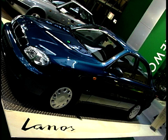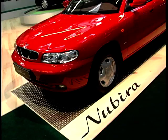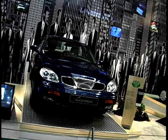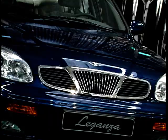Three cars are called Lanos, Nubira and Leganza. Lanos is the smallest of the three. It fits into the lower medium segment, so it'll be competing against cars like the Vauxhall Astra. Nubira fits into the lower part of the upper medium segment, so it'll be competing against cars like the Rover 400 and the Hyundai Elantra. And then Leganza is slightly bigger than anything we've currently got, and that'll be competing against cars like the Honda Accord in size.